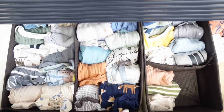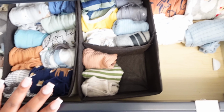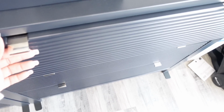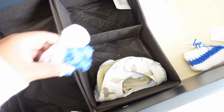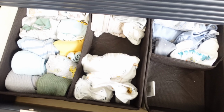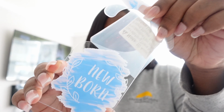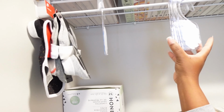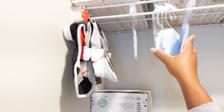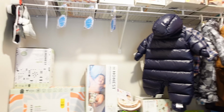Then in this drawer, we got newborns 0 to 3, 3 to 6, etc. And then this one, I am going to put all of his whites, white little onesies, socks, bibs. Then in this one is just 6 months, 6 to 9, etc. But this is so cute. I'm just gonna spread them out like that, and then just imagine all of the clothes in between those.